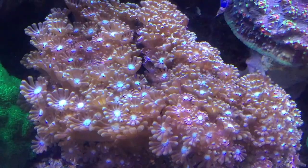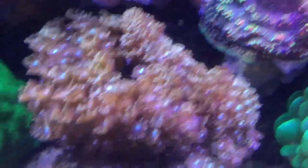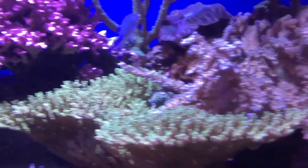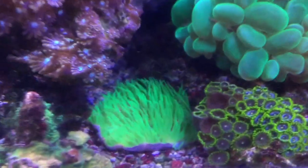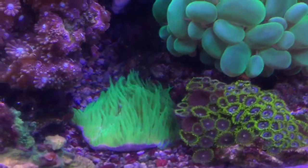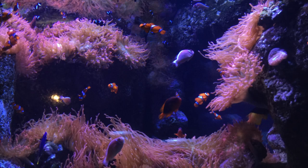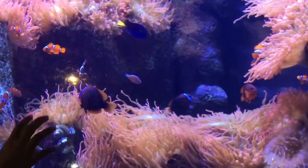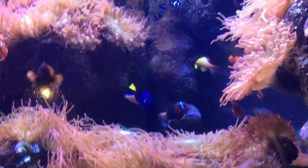Whoa, look at this. Look at these. What if it's a type of coral? Whoa, there's a lot of cool looking coral here. Wow. Here's some fish, and then we got some other cool thing. It looks like grass, but I think it's an anemone as well. This tank has a lot of Nemo fish or clownfish. Nemo and Dory, yeah.